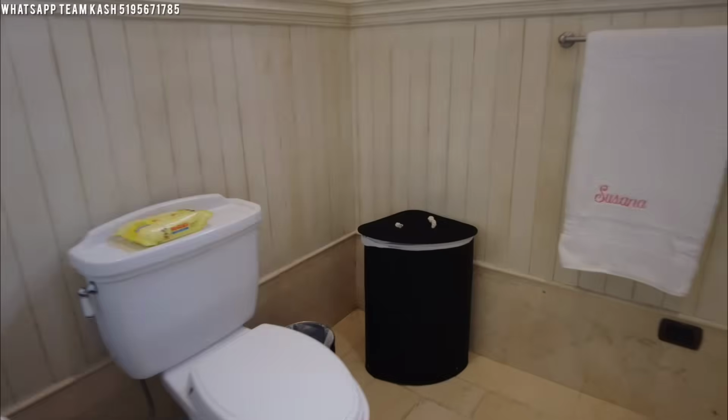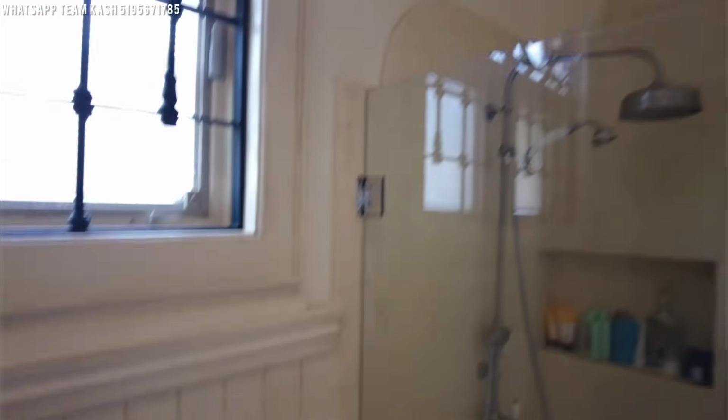You got your toilet, and shower again. Look at the fixtures, all the faucets. Remember when I was showing you guys downstairs what it looked like and felt like? Same thing flowing here. Okay. There's another element that I want to point out to you.